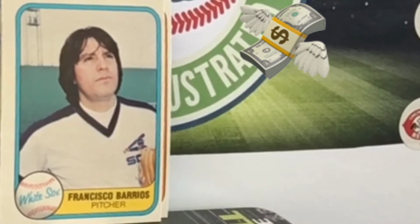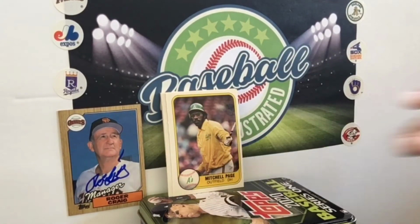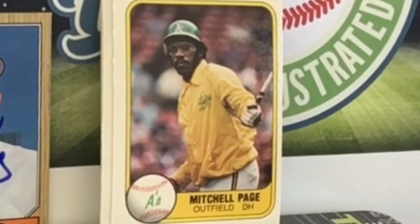Who is that up in that suite up there? Oh, they wouldn't be suites. This was 1981. And here we got Mitchell Page hitting fungos for infield practice, I think. It says outfield DH, but there's no question he has to be a coach, right? How awesome would that be to have that shirt that he's got on?